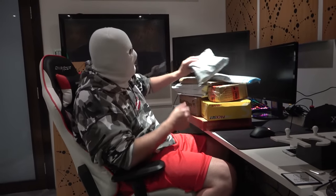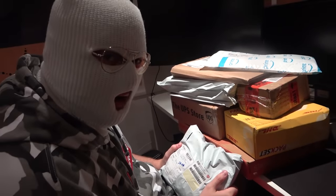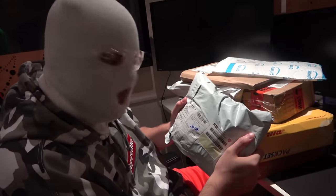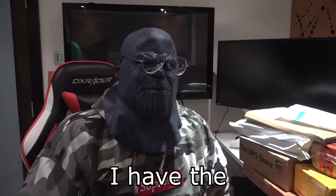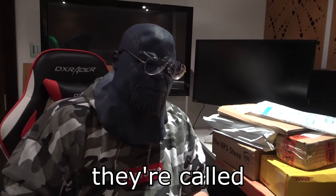I think we should start with this one up here. So this package is for Ludwig Fat Lagerstedt. It is from China, of course. Description of contents, mask for $5. Oh, I have the power stones. Yes. I don't even know what they're called. Can you hear me? Yeah. It's like 10 times louder in this mask for me. Yeah, I understand that.